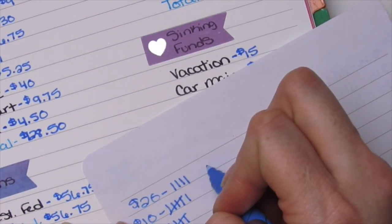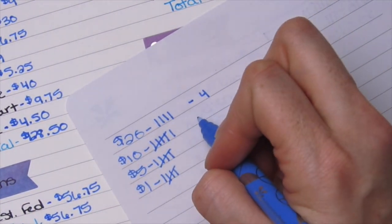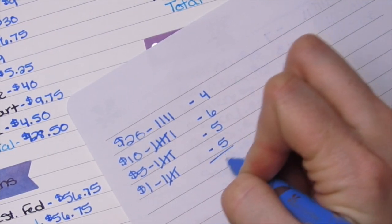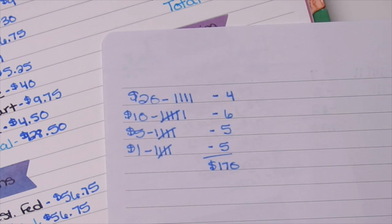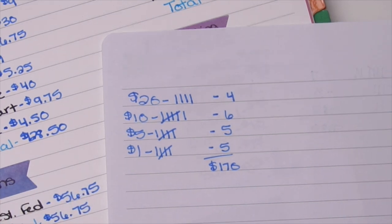Kids is 15. And nothing for savings. So then I just go through here. So I need 4 20s. I need 6 10s. I need 5 5s. And I need 5 1s. And that will get me to my cash total of $170. So I am going to run to the bank, grab that cash, and then I will be back here to stuff the envelopes with you guys.